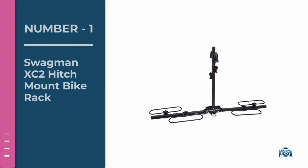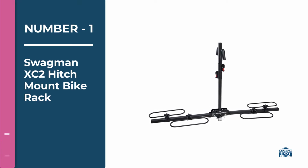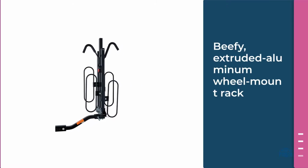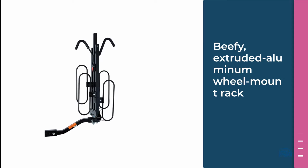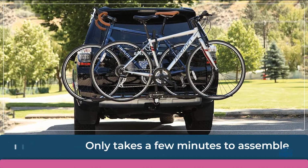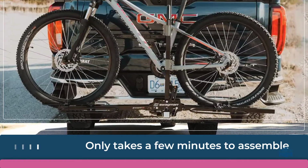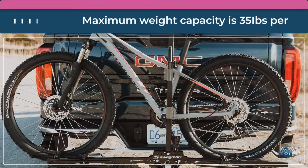Number 1. Swagman XC2 Hitch Mount Bike Rack. The Swagman Race Ready is a beefy, extruded aluminum wheel mount rack with a ratcheting arm that clamps over the front wheel. Although you can lock bikes to the rack, there's no way to lock the rack to the vehicle. In our test drives, the Race Ready also didn't hold the bikes as securely as the Yakima High Road and Rocky Mounts Tomahawk did.